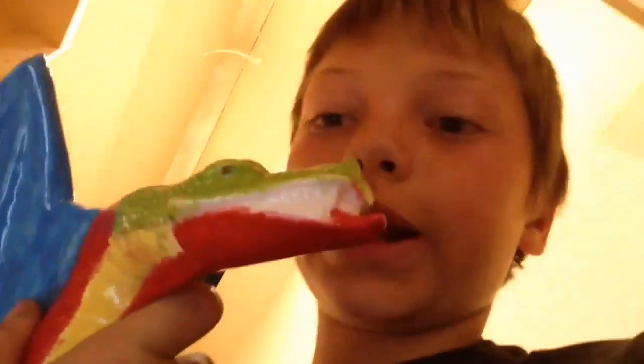Then my favorite, the rainbow dragon. He has white teeth with a little blood. A green top of the head. He has nice blue wings and a red body. Then the yellow part of his tail. You can kind of see it. And then he's standing on a black rock.